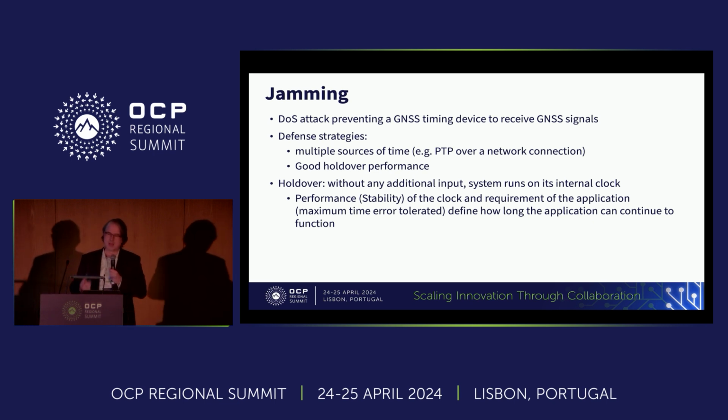That's a function of how accurate your application needs to be, and how much time you want to bridge such an outage, for example. So there are all kinds of different solutions on the market, from a $5 OCXO to a $100,000 cesium clock, for example.